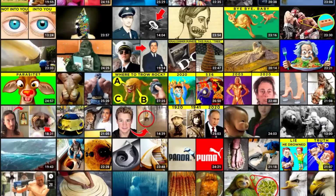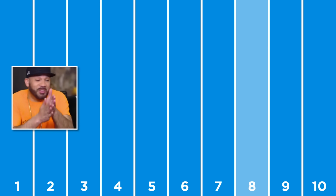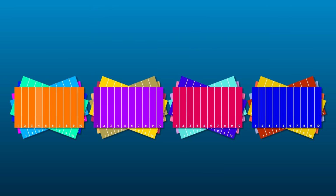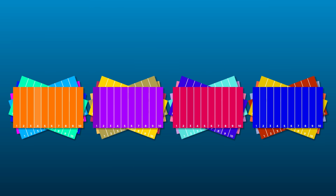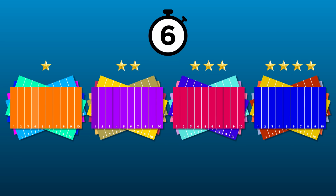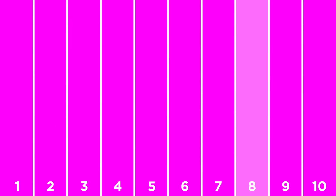Now, let's get started. Color count. This is where the real challenge begins. For this task, all you need to do is pick out one of the 10 colors that's different from the rest. It may sound simple, but there are 4 stages, which will gradually get harder and harder. And remember to keep an eye on the timer, as you'll only have 6 seconds to find the odd one out. Are you ready? Let's start with the super easy stage 1.